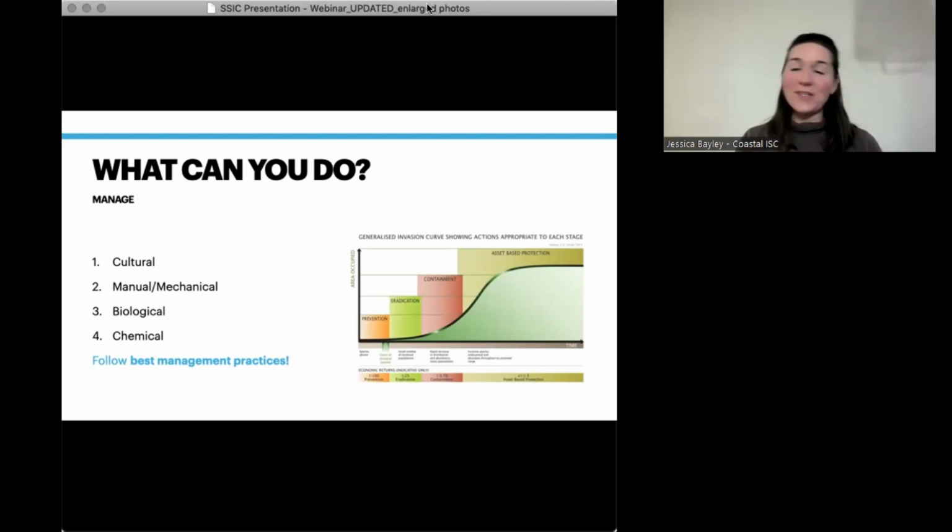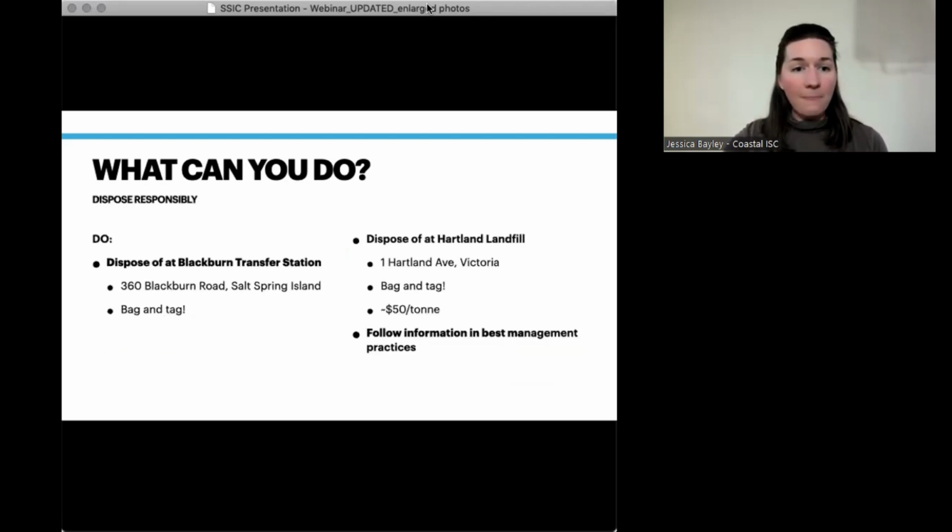And then always try to follow best management practices. There's lots of fantastic resources out there. I have a resource slide at the end, and I think these slides may be distributed after this. So there's lots of links I've included in there to some really good resources and really thorough best management practices if you do find yourself having any of the species we're going to talk about, or battling invasive species. Try to find yourself a good best management practices document.